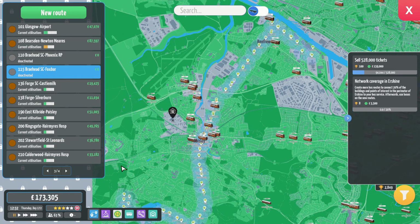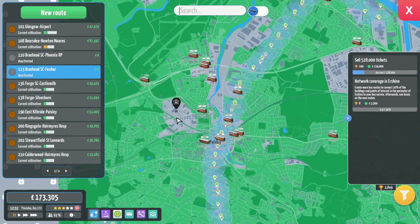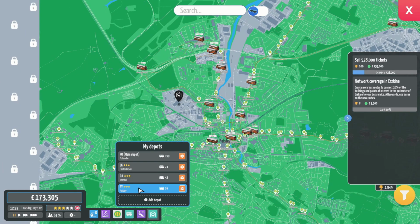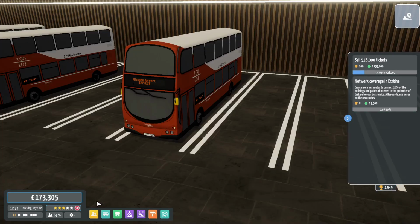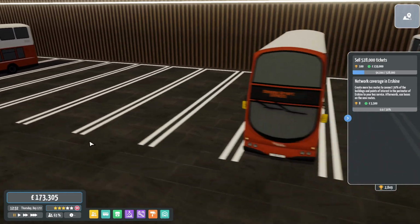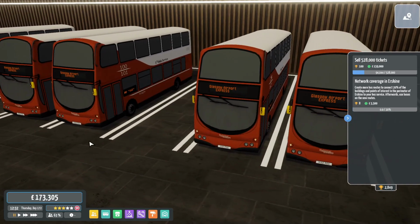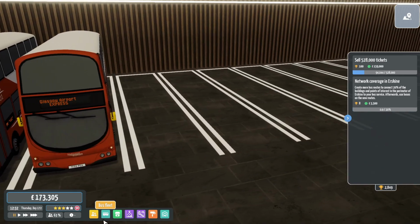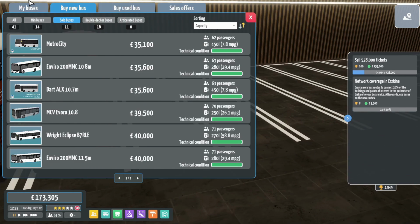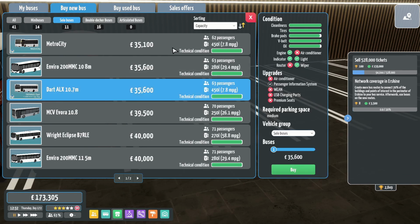And these are going to be run with a new vehicle type for the series. So let's go to Paisley and just work our way over to the end of the line, which is here. And these vehicles are going to be 10.7 metre Dennis Dart ALX, I nearly said 400, no, ALX 200s.